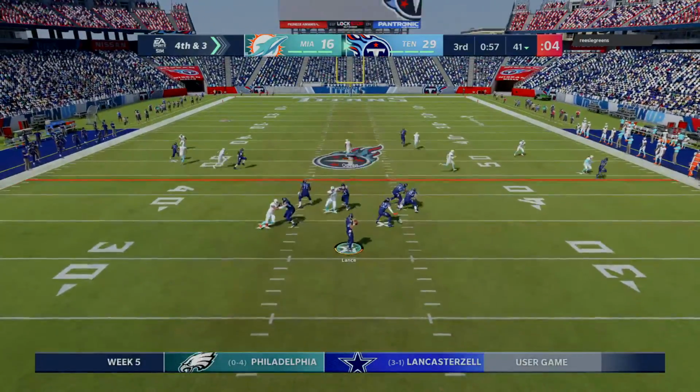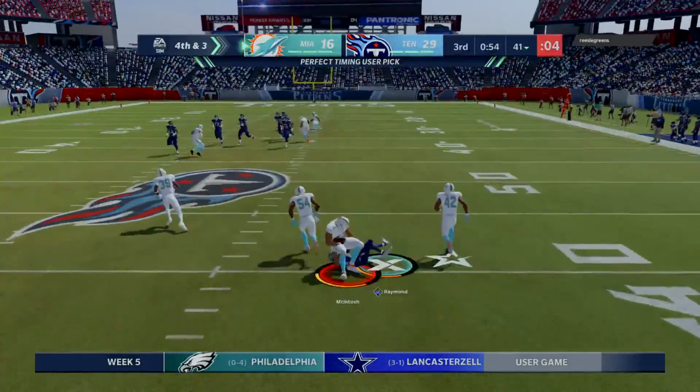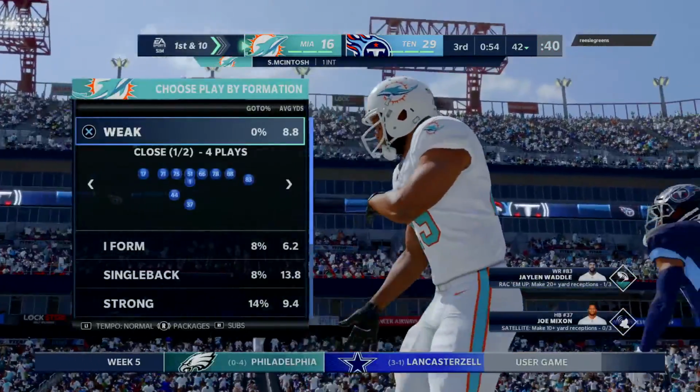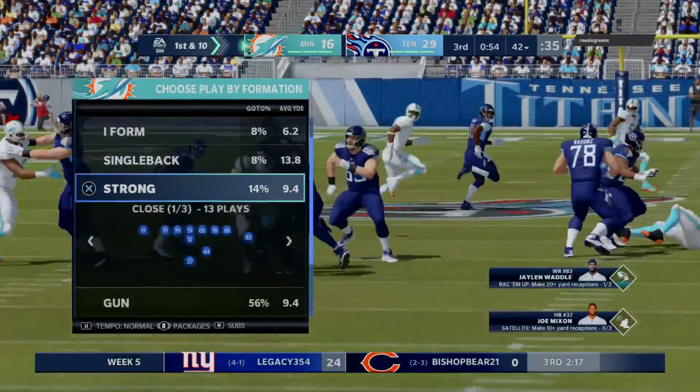They're going to try and throw into a double team, and it's intercepted. Picked off at the 39. And they will take over possession of the football at their 42-yard line.